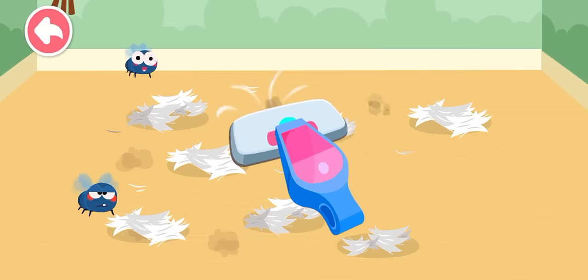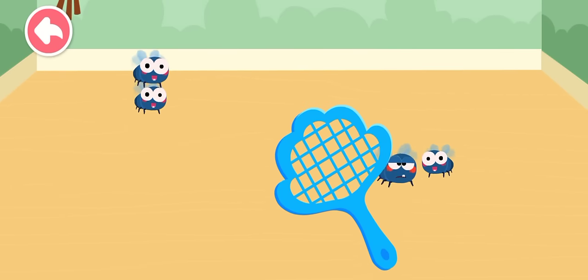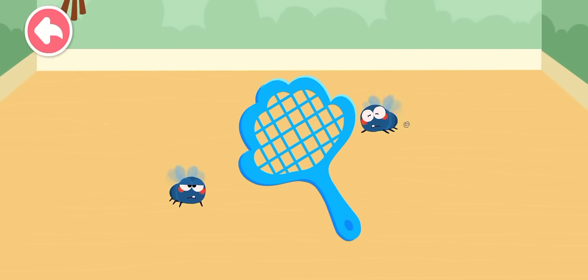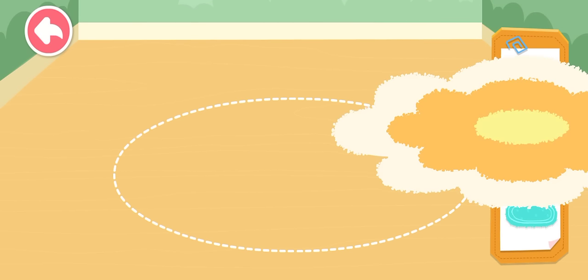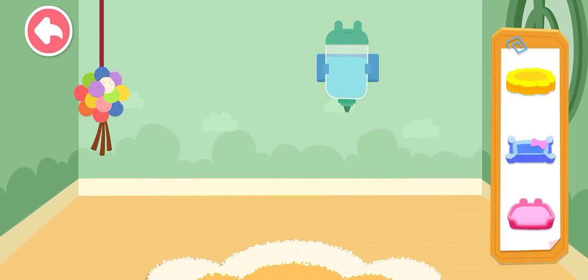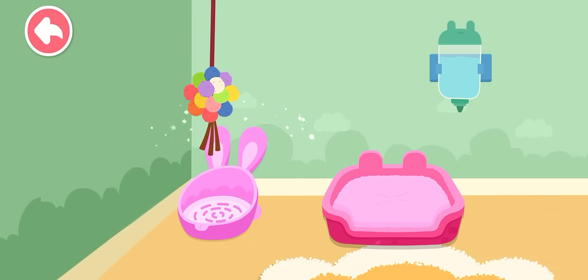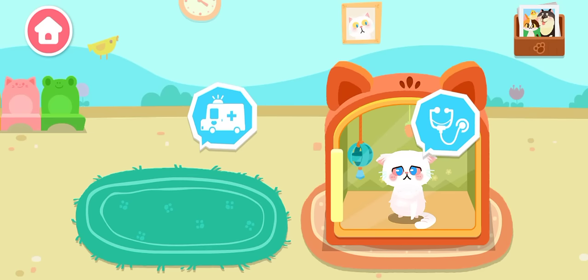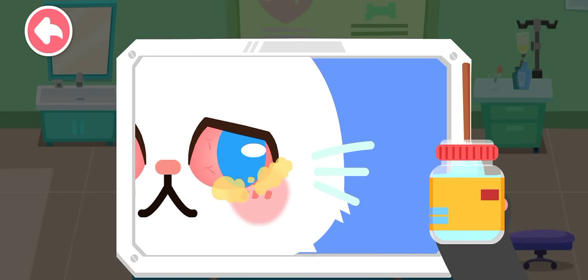This pet has moved to a new house. Let's clean up its previous house. This house looks great! The next little animal will be happy to live in it. How we can help them. The kitten is having inflamed eyes and looks uncomfortable. Let's treat its eyes.